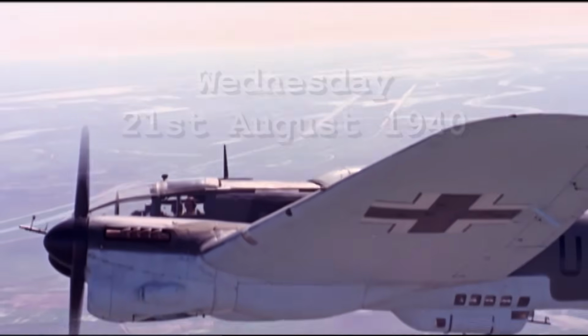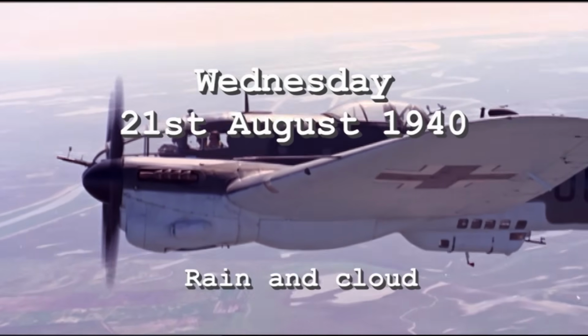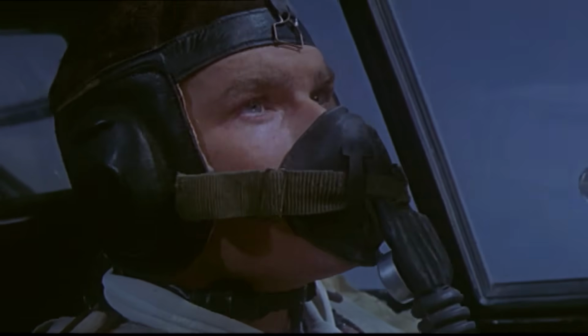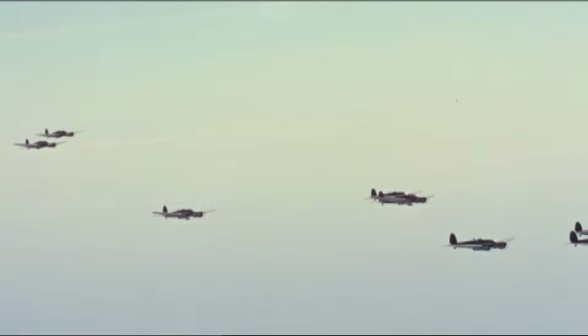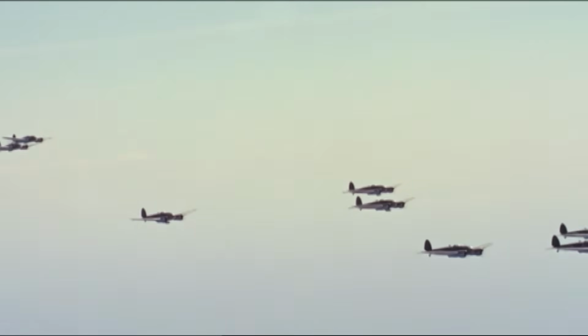The poor weather persists. Unable to launch full-scale raids, the Luftwaffe resort to hit-and-run sorties by small groups of aircraft. The Luftwaffe pilots too were feeling the strain of daily sorties across the waters of the Channel.